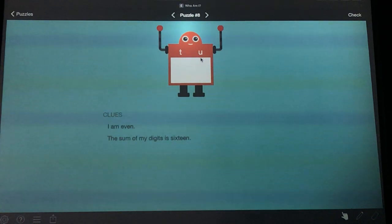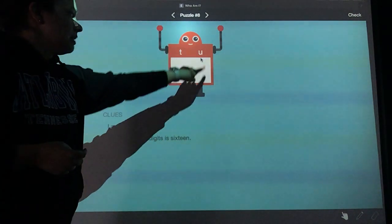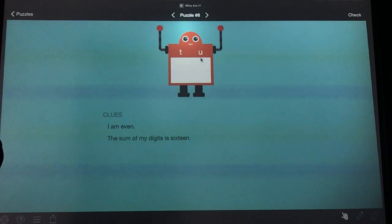All right, so the clue says, and I know it's smaller, so I'm going to read them. In your math notebook, you're going to try and figure out what this number is. It says, I am even, and the sum of my digits is 16. Write down, what is the number right now? It's an even number, and the sum of the digits is 16. So what is the number that's going to be in this robot right here? It's even and the sum is 16. Tell us how many in your area now.